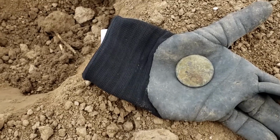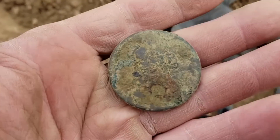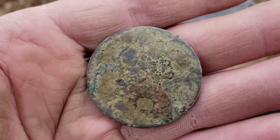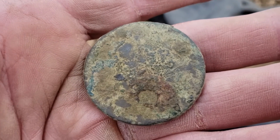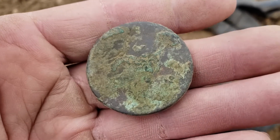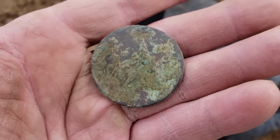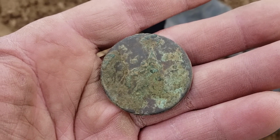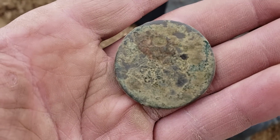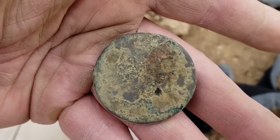Just got something really cool. It's a giant coin. It's bigger than the rest of them. This might be what they call the cartwheel penny. 16. I think they only made them for 1 or 2 years, if that's what this is. Like 1697 or something like that. 98. I don't know. But this thing is huge. I can't really see any detail on it. But pretty sure that's what it is. Just can't believe the amount of coins, old coins out here. Well, it may dry up and show something on there, but that is awesome.